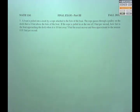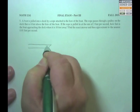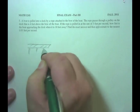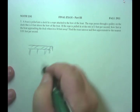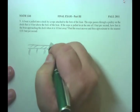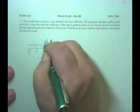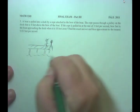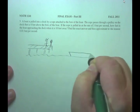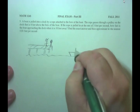That's related rate. So, step 1 on related rate, draw a picture and see if you can figure out what's going on here. So we have a dock in the water here. We have some kind of interesting pulley system up here. That's going to be my pulley. And we have clearly the dock worker with his baseball hat on. We have water. We have a boat. And remember, you get extra points for drawing really cool pictures.